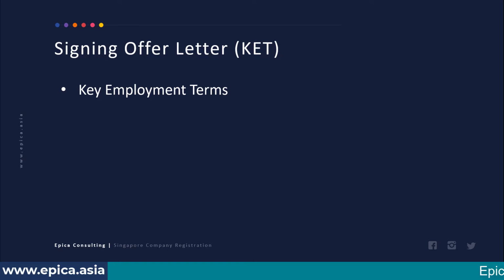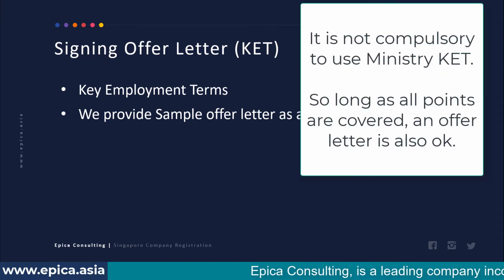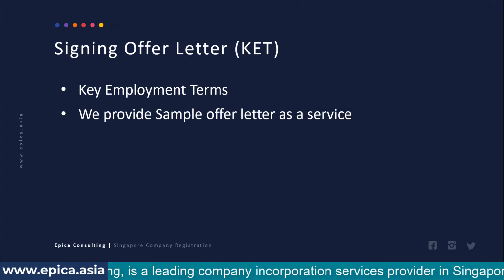So if you are recruiting normal employees, you are better off having a proper offer letter which covers all this KET. So there are some offer letters available on the Ministry of Manpower website, but I feel that those are also not quite good in the sense they are very limited in scope.